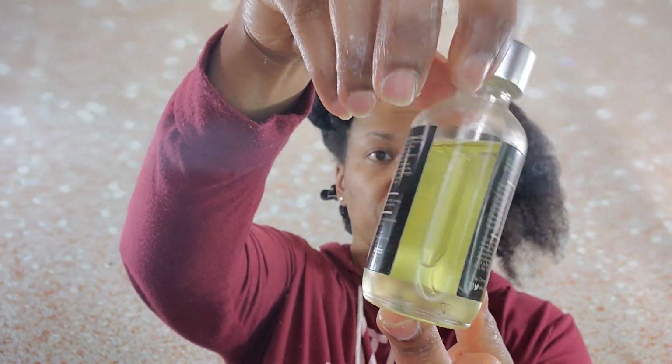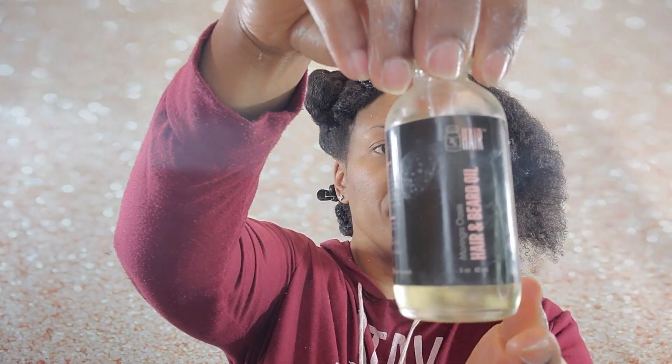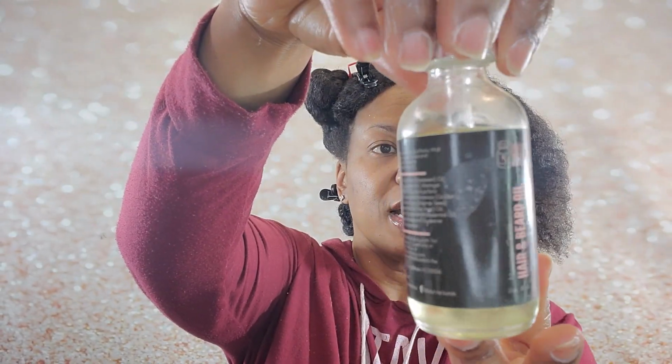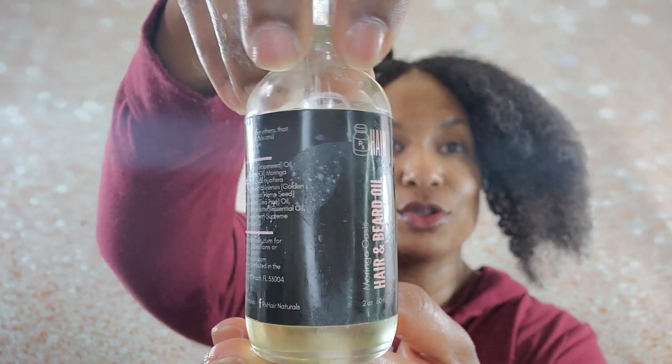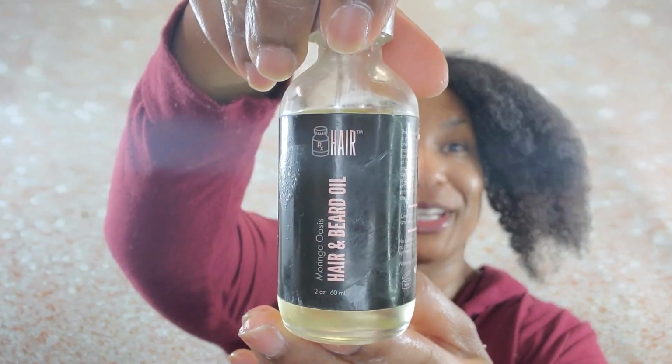All right, so I am going to use the RX Hair and Beard Oil for my scalp. My fingers are all slippery. Where's the front, y'all? It's so dirty. I've got my hands all on it. So that's that. And I'm going to use their Hydro Moist Curl Drip on this side.